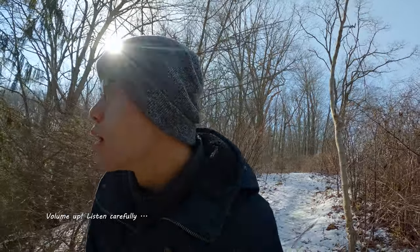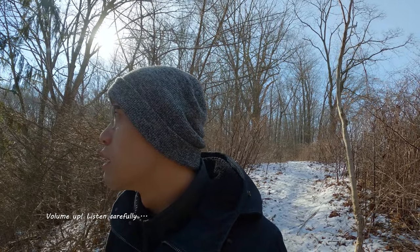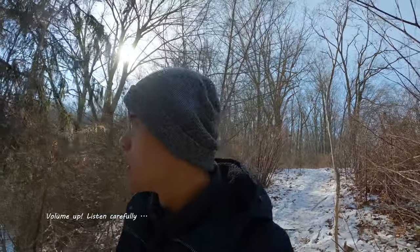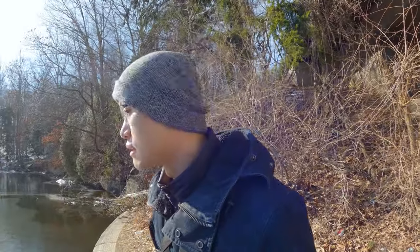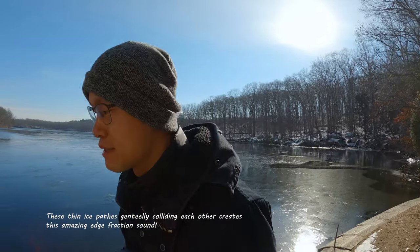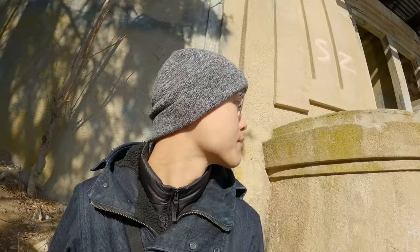Oh geez. What is that sound? This is the sound of ice. That's amazing. All right, let's see if we can find any moving water on the other side of the bridge. Yeah, there are people fishing on the other side of the bridge.